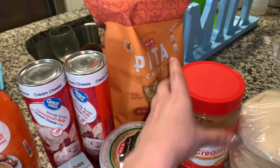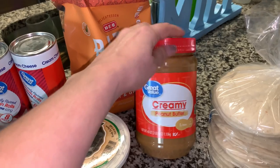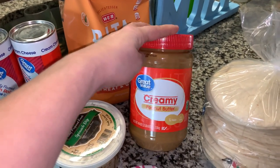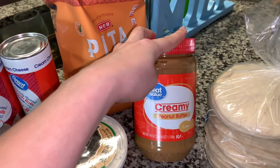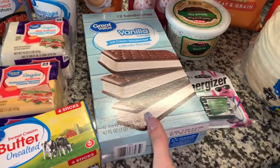I finally figured out what the thing said on my receipt that said pantry. It was talking about the peanut butter. So I got this big, large Great Value peanut butter for $2.26.